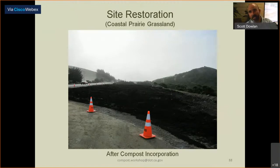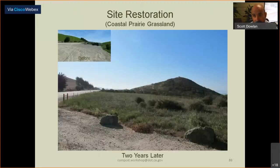What we did is we incorporated 4 inches of compost, 8 to 12 inches deep, and then topically applied another 2 inches of compost, and then came through and hydroseeded it and mulched it with native grass straw. Two years later, we ended up with a dense stand of Nassella pulchra and Bromus carinatus, which is really incredible given the material that we were starting with. To see this amount of vegetation and density was very impressive.